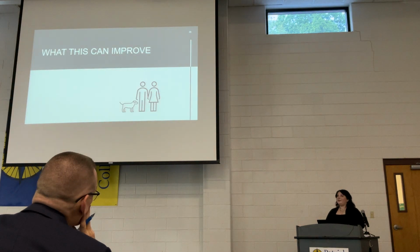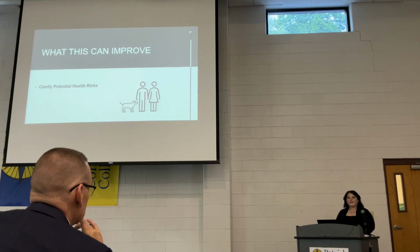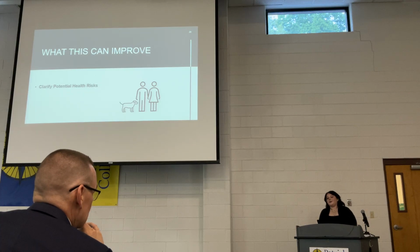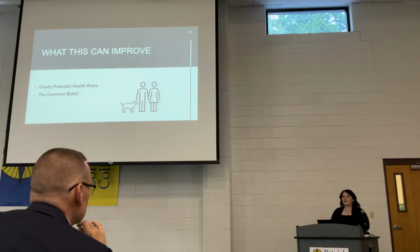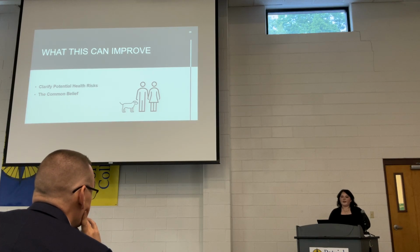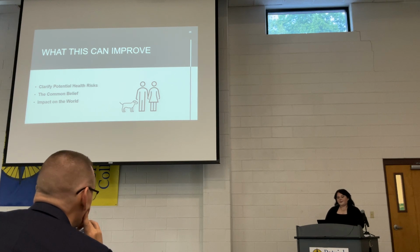What this can improve is that it can clarify potential health risks with having dogs have little play dates and stuff. Yes, you can get zoonotic diseases from other dogs, but if you know that they're okay, let your dogs play. The common belief on dogs is that they're dirty and stuff. They're not as dirty as we know. Bacteria load alone can be a scary thought, but you also have to think that they can be safe bacteria. And it has an impact on the world. We can bring more awareness to that. Dogs can be more seen in public and not only as service dogs.